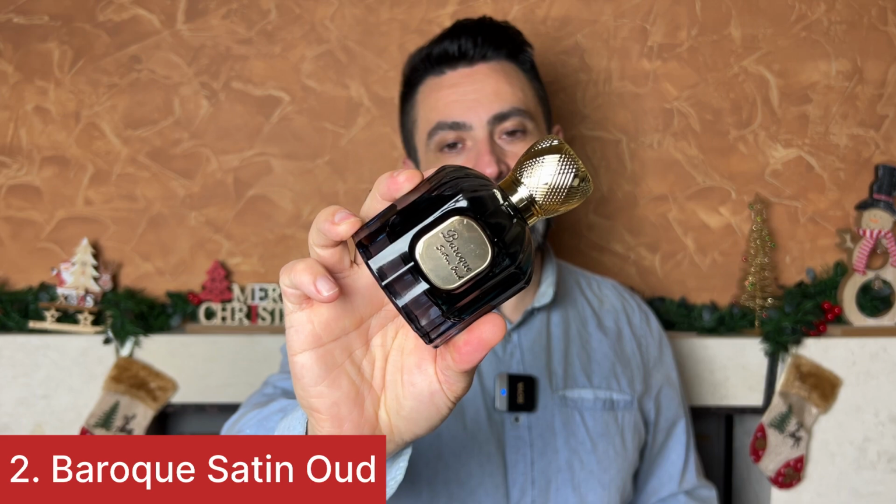When I started collecting fragrances, I didn't really like leather-based fragrances that much, and I almost couldn't stand rose-based fragrances. But as time passed and I tried more and more fragrances, it seems that my taste has actually changed quite a bit. So with that out of the way, the fragrance in 2nd position is called Baroque Satin Oud.